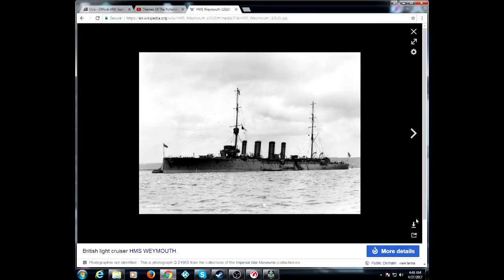Hey guys, this is Goldbug coming at you from World of Warships tonight, or this morning, depending on where you're at in the world. What we're looking at tonight is the British light cruiser, the HMS Weymouth, and we're going to go over this little boat here in just a minute.